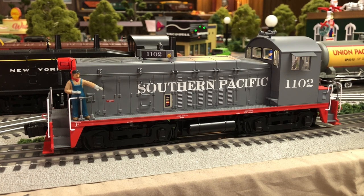Standard bell. All right. Horn. I like that horn. I usually leave them just stock. They're awesome. But it comes with 5 different horns and 5 different bells. I think you press AUX 2 to change them. I'm not 100% sure. I'd never really change them.